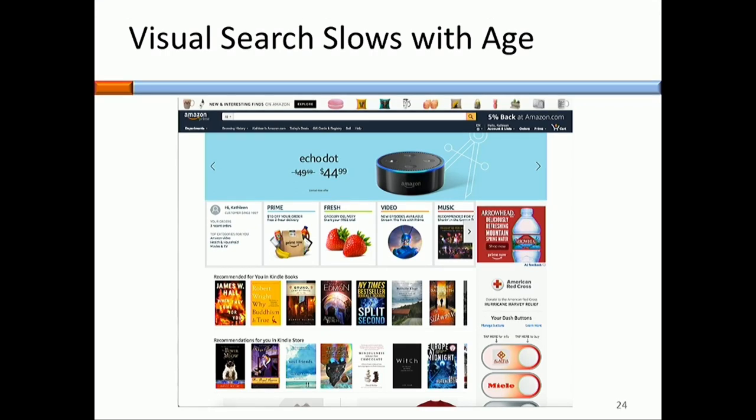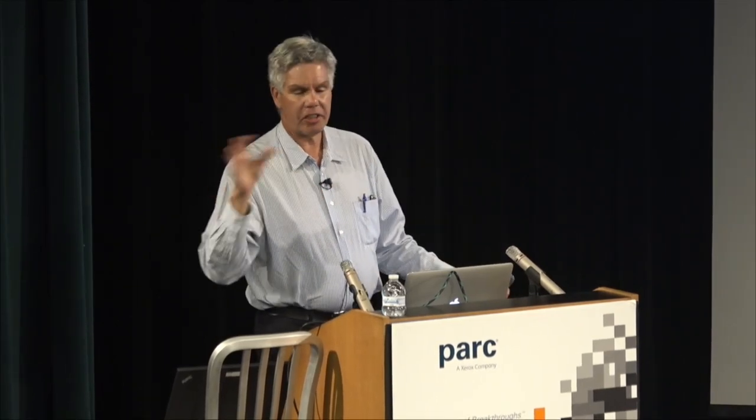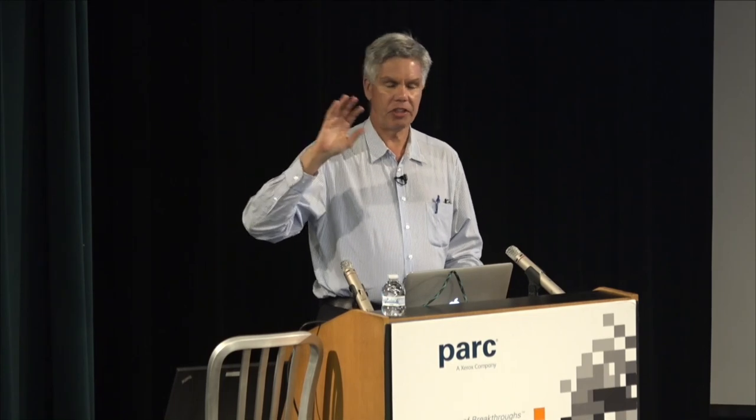Older people are slower at visual search tasks than younger people. And it's partly because of a loss of peripheral vision. The idea is this: visual search is linear unless the target pops in the periphery. This is actually something from my other book, Designing with the Mind in Mind. So the phrase is this: visual search is linear unless the target pops in the periphery.